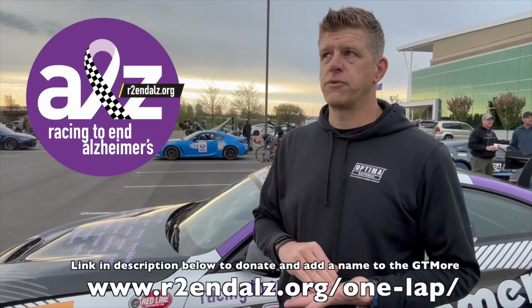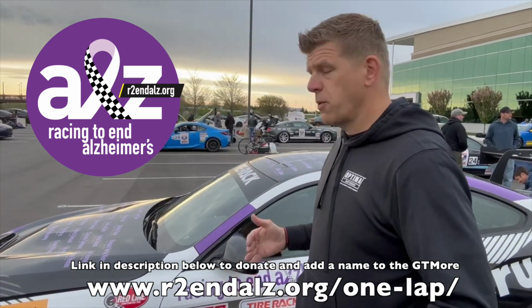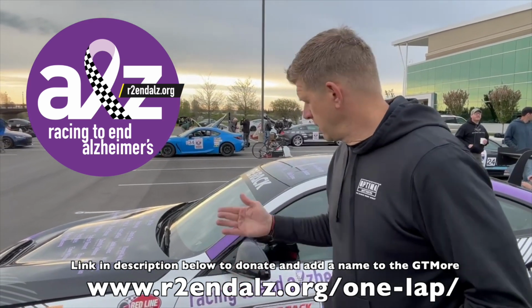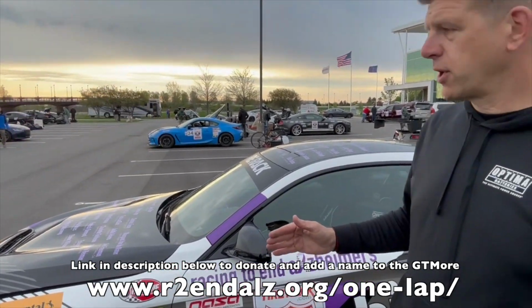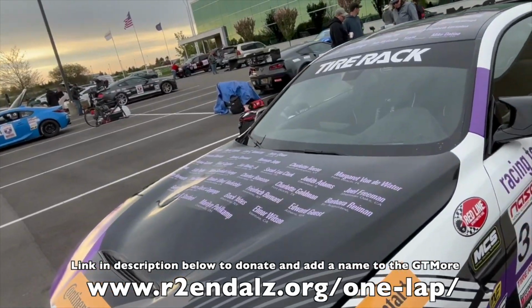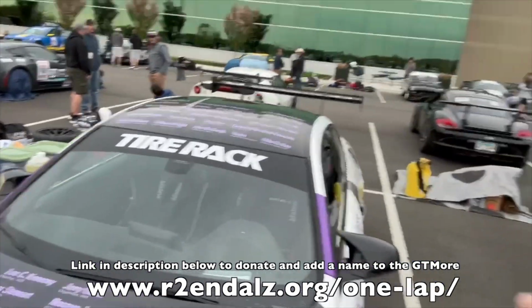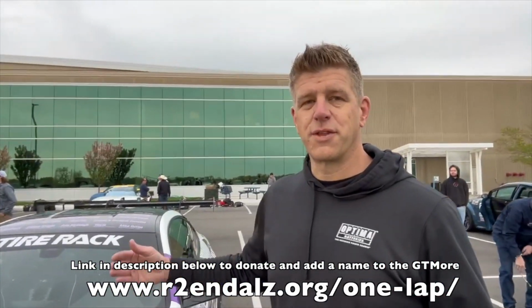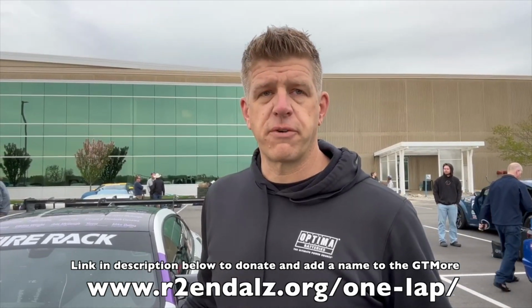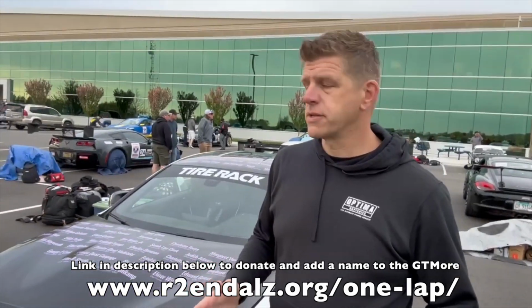I want to take a minute and talk about our charity partner for the event. So this is our charity partner since 2018 on the racing team, Racing to End Alzheimer's. So fantastic organization. You can see it on the car. That's the purple on the car, and it's the names on the car. So these names are all donors, and we appreciate your donations. And these are representative of donors, and it's the loved ones that they've chosen to put on the car, the people that have been affected by Alzheimer's, the people that they chose to honor, memorialize.